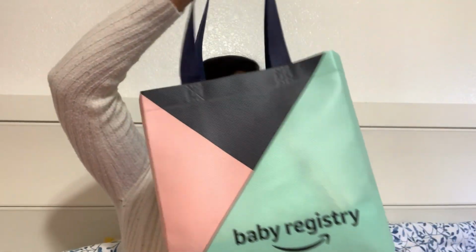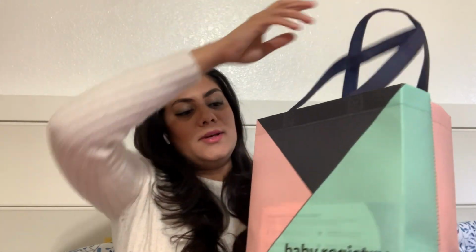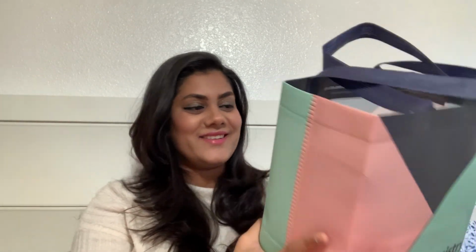So in here, I got a very cool bag inside. This is the bag. I really like the color of the bag. Pretty cool, a statue color and pink and a little grayish color, but beautiful.